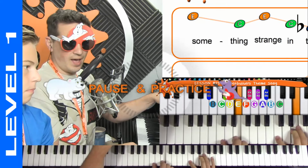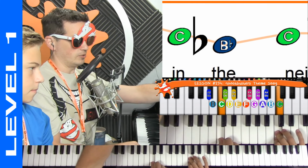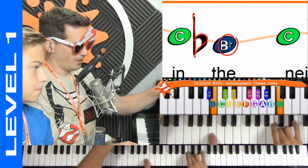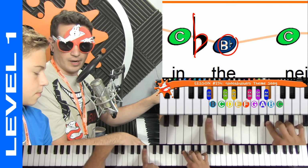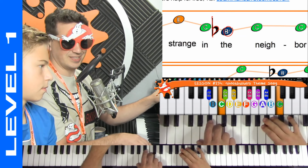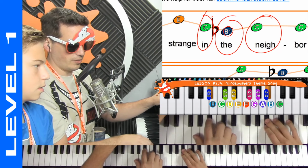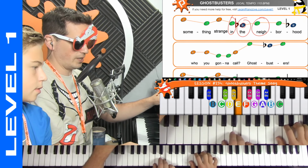The next one after that is going to be a C, just like we've already played, and then this weird note right here. So this one has a big warning flag right here. That is a flat sign. It says B inside the circle, but you're not actually supposed to play a B. You're supposed to play the note that's slightly lower than a B. So we're going for that one right there. It says B flat. So we're going to need a C and a B flat and a C. That's it. And we're going to say in the nay. Go for it. In the nay. You got it. Cool. So we're going to try the beginning part, something strange.